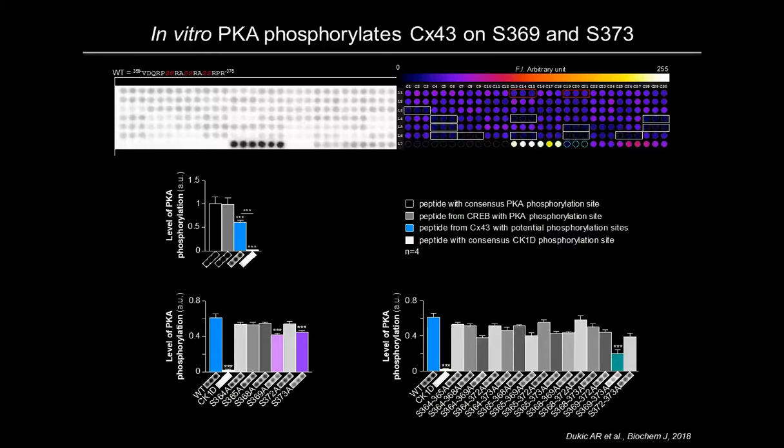So what we could see is that the first histogram shows the phosphorylation level of a consensus PKA phosphorylation sequence. This is in black. Or gray, you will see a CREB sequence phosphorylated by PKA. So both of them are highly phosphorylated by PKA. And as negative control, we use the consensus CK1D phosphorylation sequence that shows no phosphorylation at all by PKA. And we use as a control, of course, the wild-type sequence of Connexin-43 that shows in blue a phosphorylation by PKA. Interestingly, if we introduce one single mutation each time for serine 369 or serine 373, we have a decrease in the phosphorylation level compared to the other phosphosites.